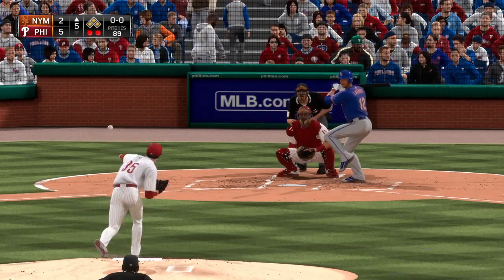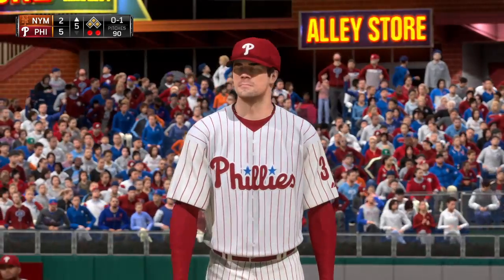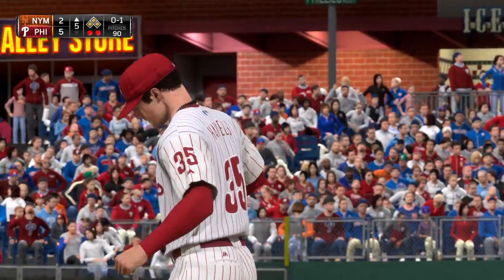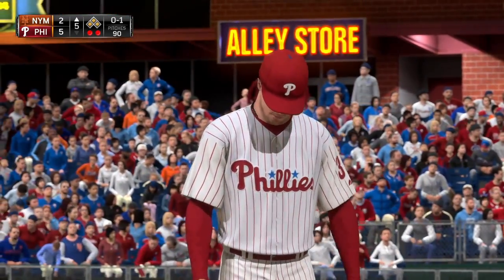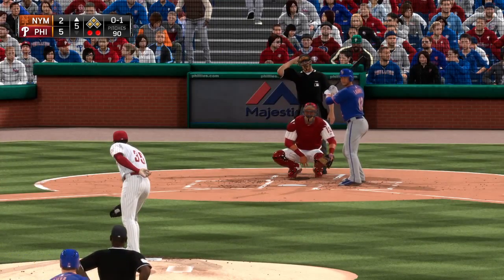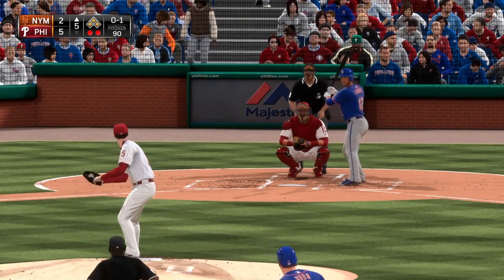Now the first pitch, and boy, a high strike called there. That's not all that consistent, but it's strike one. You got to say, for a strikeout pitcher, not too many strikeouts here so far. And he's in a big need of one right here. It would definitely come in handy.